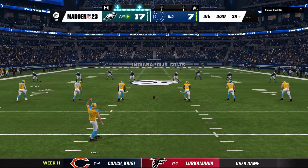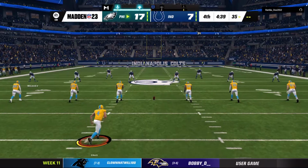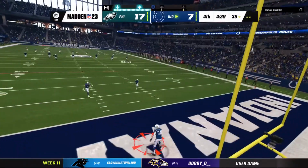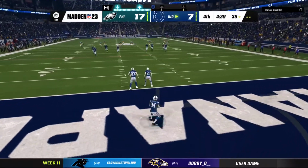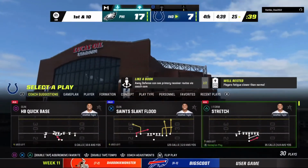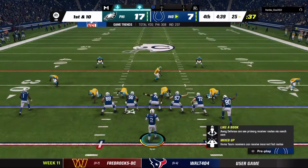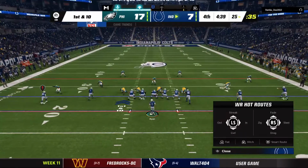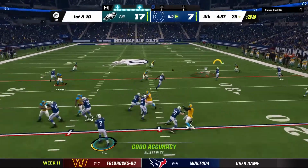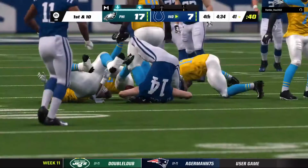Jake Elliott to kick off for Philadelphia. Now after the touchdown, here's Elliott on to kick it away. And no return on this one. It's a fair catch. The Colts take over 1st and 10. The Indy offense at the line and set to go. And the script really is flipped for them. The momentum on the other sideline, and now they have to try and battle back from a 2-score deficit.